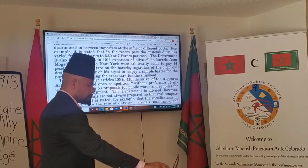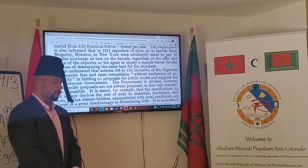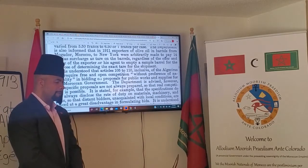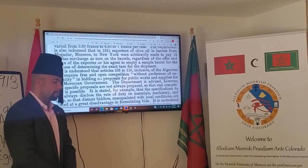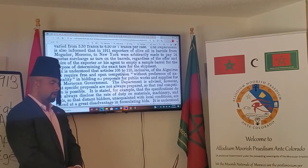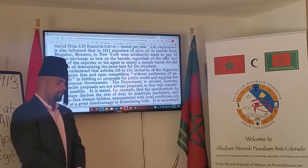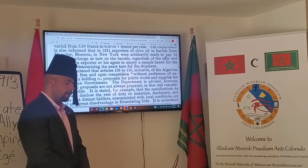The department is also informed that in 1911, exporters of olive oil in barrels from Mogador, Morocco to New York were arbitrarily made to pay 14 pesetas surcharge as tare on the barrels, regardless of the offer or desire of the exporter or his agent to empty a sample barrel for the purpose of determining the exact tare for the shipment.